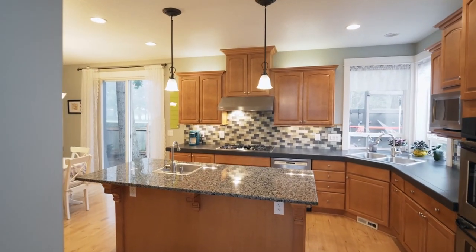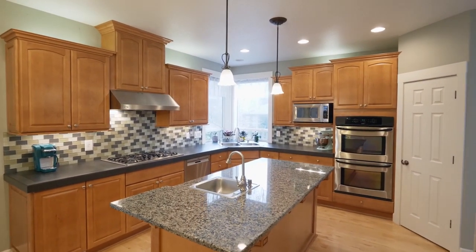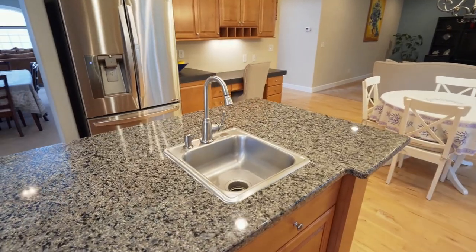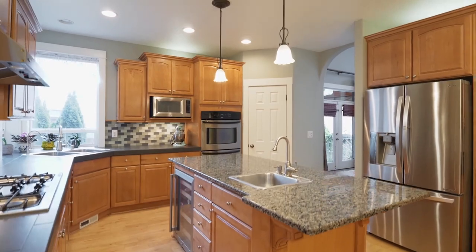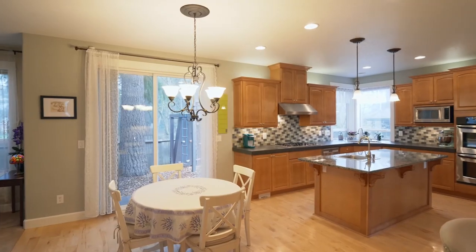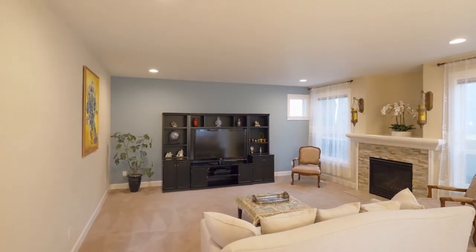The gourmet kitchen is beautifully appointed with granite counters, an island with eating bar, a gas cooktop, prep sink, wine fridge, double ovens, and a stainless refrigerator. The kitchen and breakfast nook connect to the family room with a cozy gas fireplace.